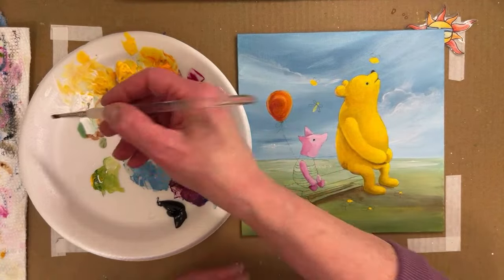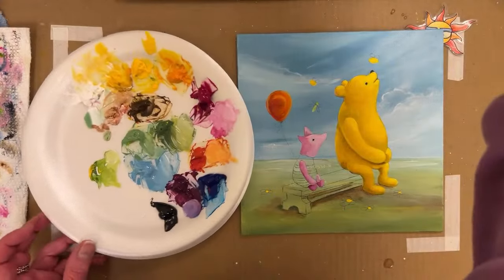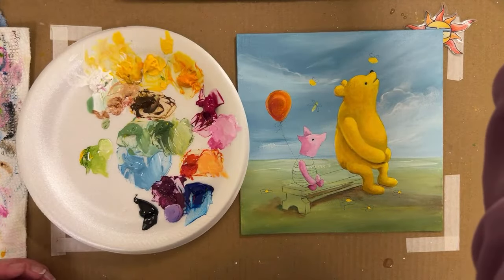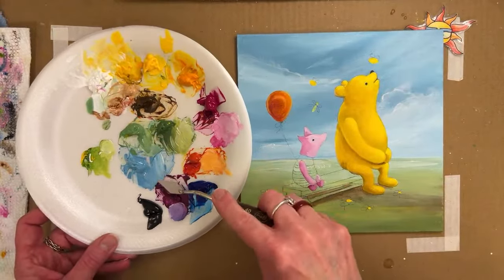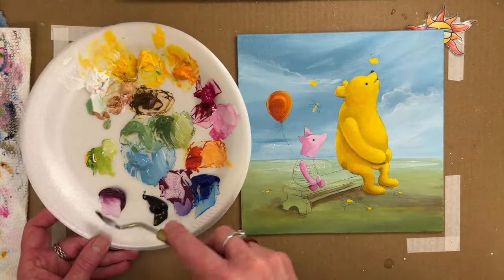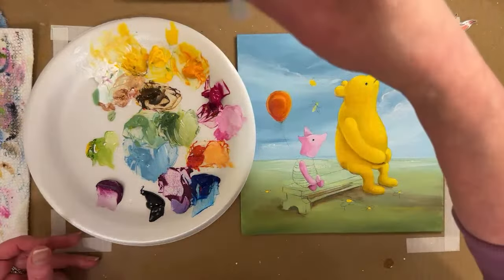I'm going to grab a little white here. Oh, and I got blue. I need space. I have not managed my palette well. There. Just move them down the block.